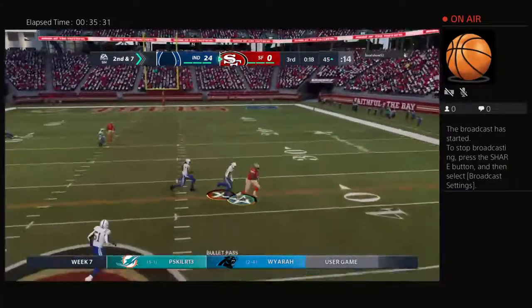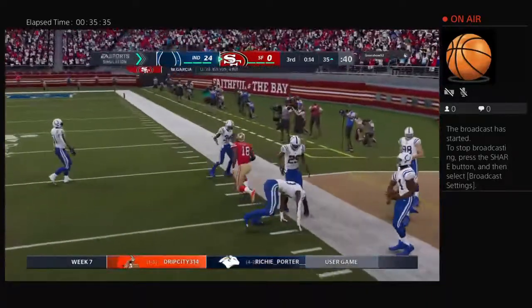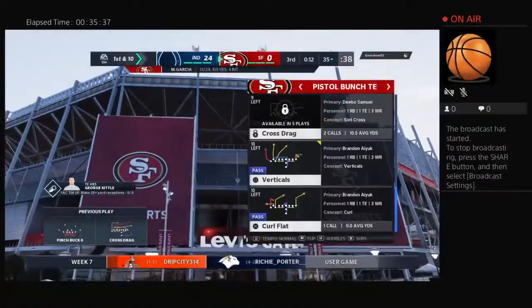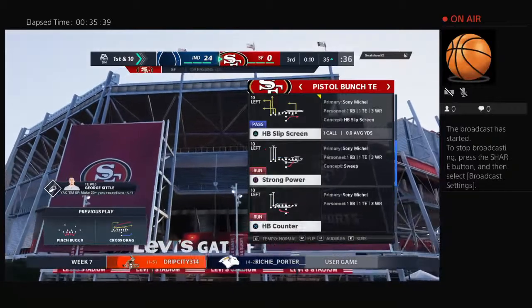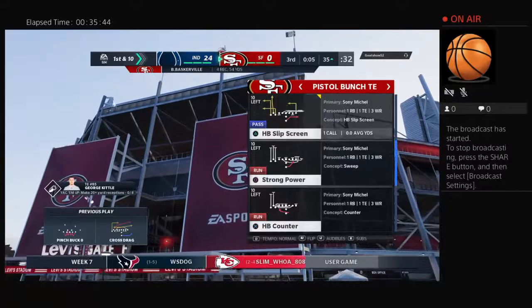Garcia from the gun, he'll throw. He's got his man on the crossing route. And they'll get him to the ground. He has another first down at the Colts 35. Give him 10 yards there as this offense is on a roll. This drive continues to plunge forward.